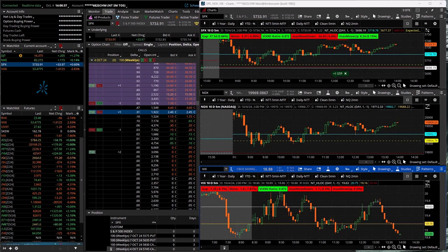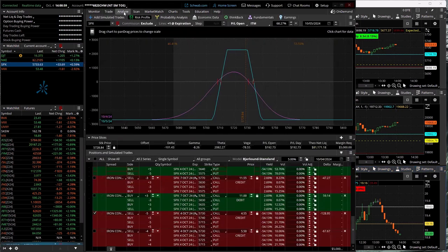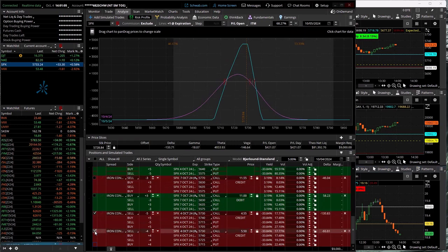I love that it's pretty much stayed between where it is now and 5720 for quite a while. My Woogas need a little down move. Yeah, for sure. My power hour trade needs some down move too. 5730 would be pretty good.